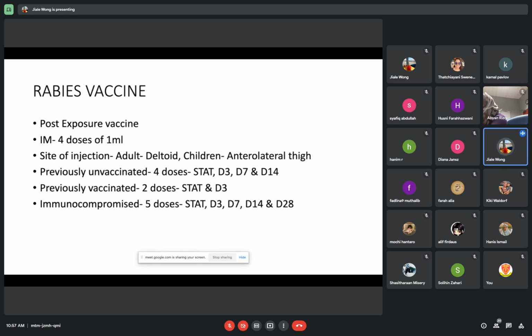For rabies vaccines after a dog bite, it usually needs 4 doses. For patients previously unvaccinated, you give 4 doses, which is immediately, day 3, day 7, and day 14. For previously vaccinated, only 2 doses, which is immediately and day 3. For immunocompromised patients, you need 5 doses, with another one on day 28.